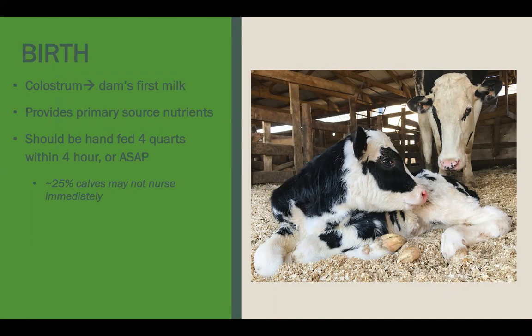Even if the calf were to nurse immediately, there is no way of knowing how much they received. Within the next 12 to 20 hours, they should be fed at least 2 more quarts of colostrum. At least the first 4 feedings need to be strictly colostrum. This is because within 24 hours, a calf's gut will close off completely, not allowing for any additional antibody absorption.